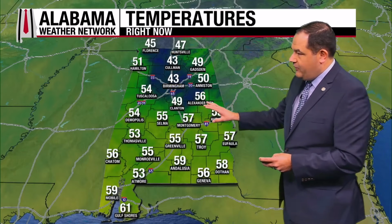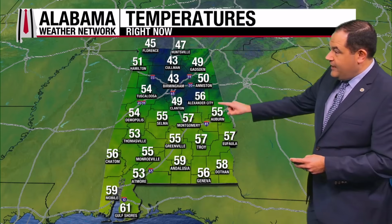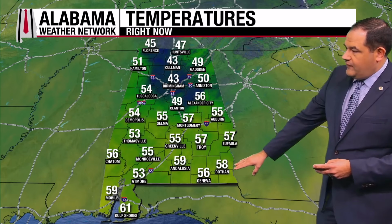So here's a look at your temperatures right now. In some of those places that still have had some lingering fog and cloud cover, it's still chilly out there, still 43 in Birmingham, but you move into the areas where the sun has started to peek out a little bit more, and it's 50 in Anniston, it's 54 in Tuscaloosa, and then as you move down towards the south, we're getting into the 50s and even starting to get into the 60s into the very southern part of the state there.